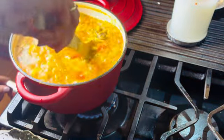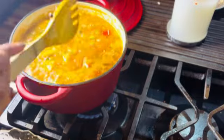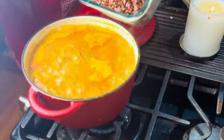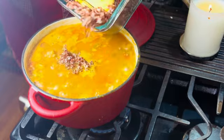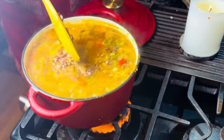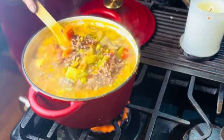Now everything is perfectly cooked and the kitchen is filled with the most comforting aroma. I'm adding a cup of cooked red rice. That is my favorite whole grain. Whole grains are great for long-term health. They provide fiber, stabilize blood sugar, and give you sustained energy.